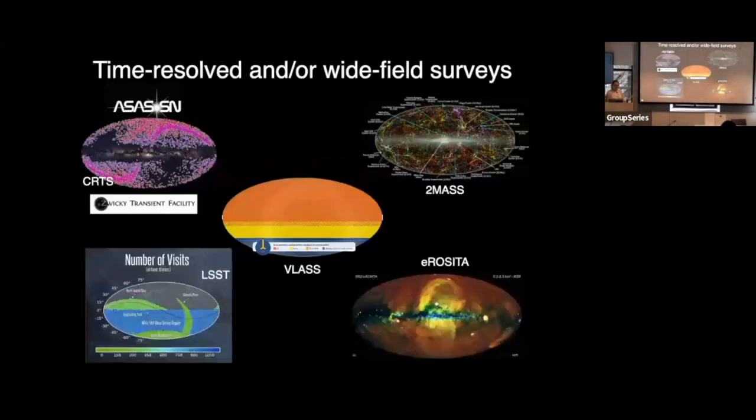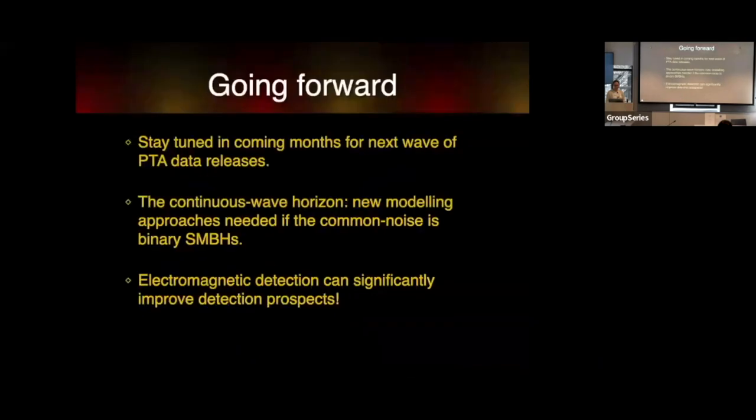Going into the future, it's going to be a fantastic era for binary supermassive black hole multi-messenger science if pulsar timing arrays are able to detect binary supermassive black holes. With a huge number of wide field surveys, but also time resolved surveys, they're going to be tracking flux variation and morphological variation of these sources. And that is it. So stay tuned in the coming months for the next wave of pulsar timing array data releases. It's going to be an exciting year, no matter which way it goes.